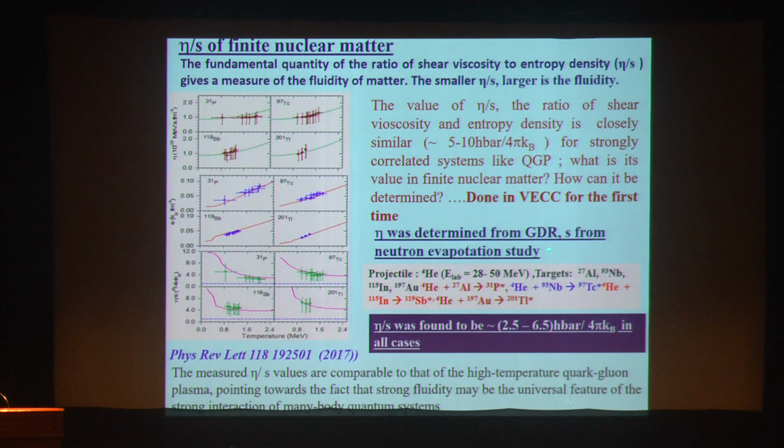Eta was determined from GDR and S, the entropy density, was determined from neutron evaporation study. Four systems were studied, and for all these four systems eta was increasing, S was increasing, however eta by S was found to be within 2.5 to 6 times h-bar by 4 pi k_B in all cases. The measured eta by S values are comparable to that of high temperature plasma, pointing towards the fact that strong fluidity may be the universal feature of strong interaction of many body quantum systems. These results have been published in PRL.